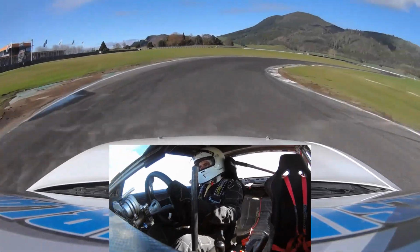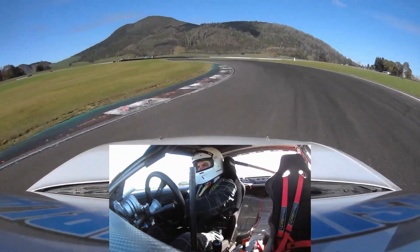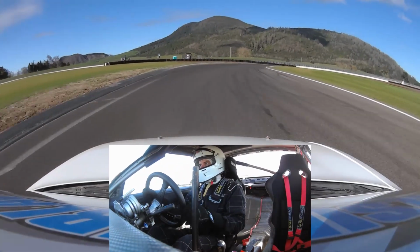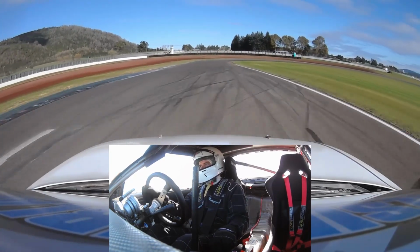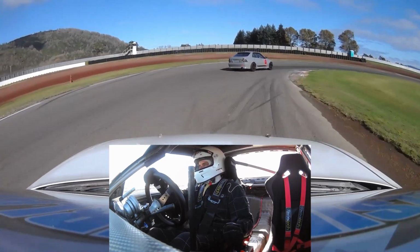By the end of the stint I was finally caught up by the Altezza that had been gaining on me the whole time. A mistake at 3 convinced me to button off and let him past. The driver of that Altezza is, I shit you not, 12 years old.